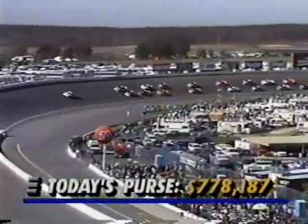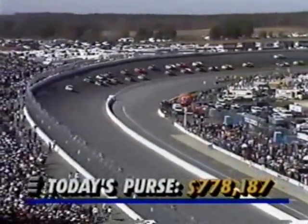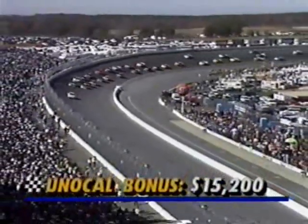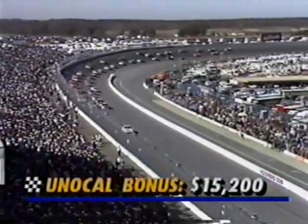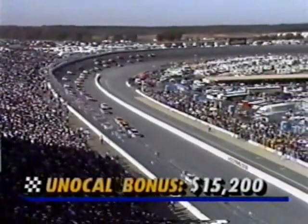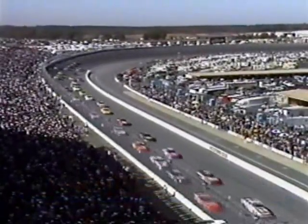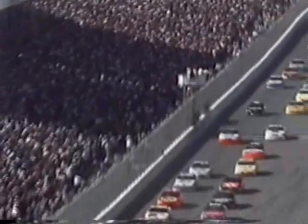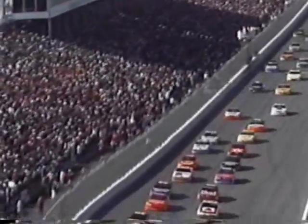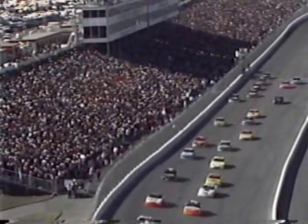And there's a lot at stake money-wise. $778,187 will go to the winner of this event here today. The Unical bonus, if Rick Mast can win, is worth $15,200. No. The winner won't get $778,000. That's the total purse. The total purse. The winner will get about $75,000. Yeah, pretty good share of it. Not too bad. And we're also racing for the Winston Cup Point Fund, which is worth $2 or $3 million. So $3 or $4 million at stake today. Million drivers goes to the champion, of course.